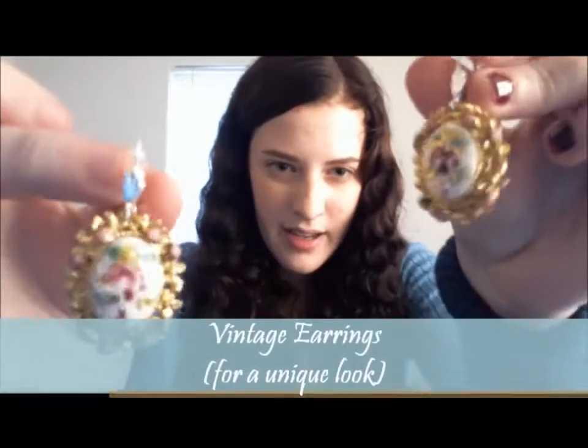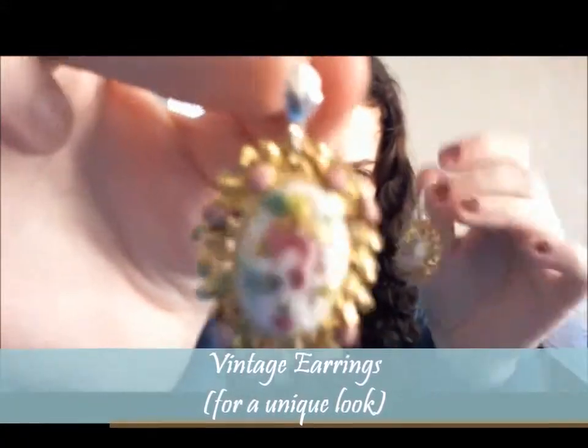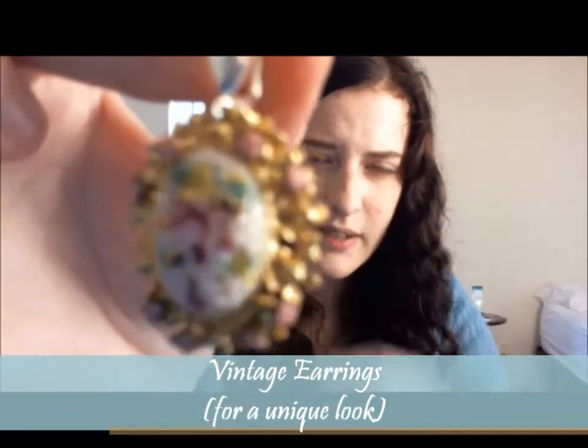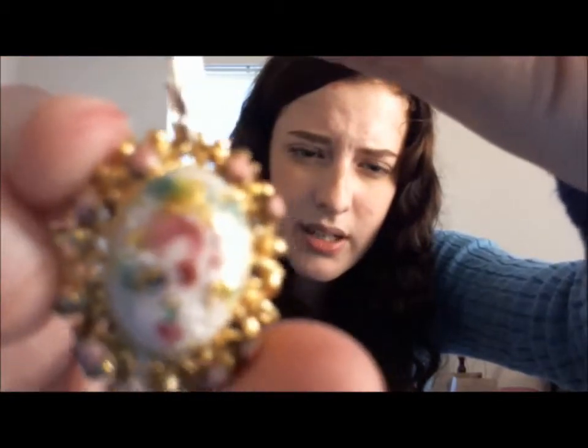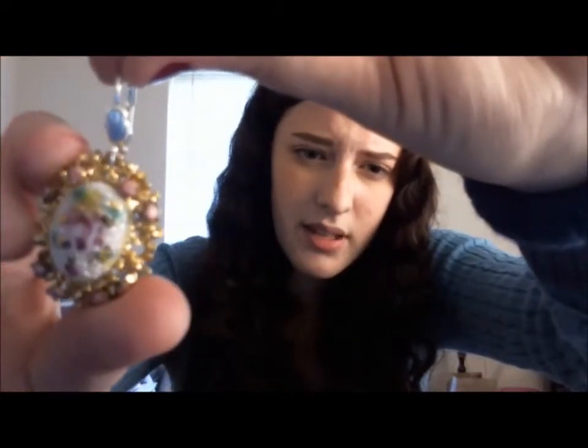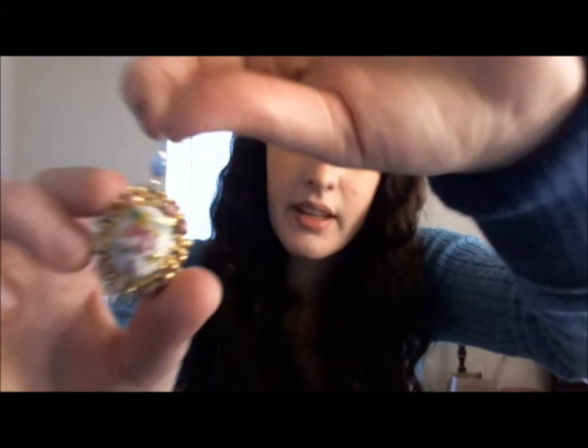Along the same theme, I have a pair of really pretty gold filigree vintage earrings. You can't really see the detail, and they're so pretty too. This camera's just not doing it today. There we go. That's a little better. But they're really pretty. The main color, as you saw, was pink. I converted these. It's really simple. You just need a couple basic tools.